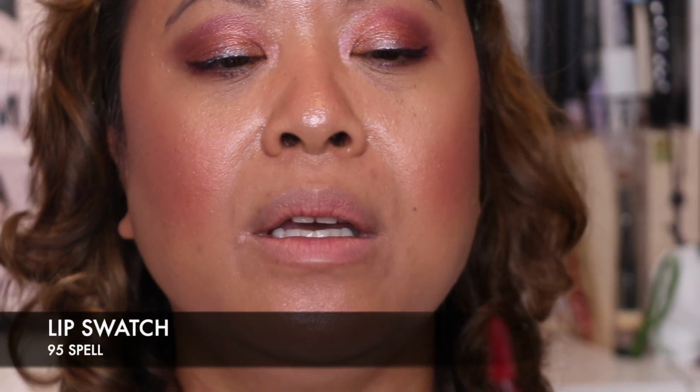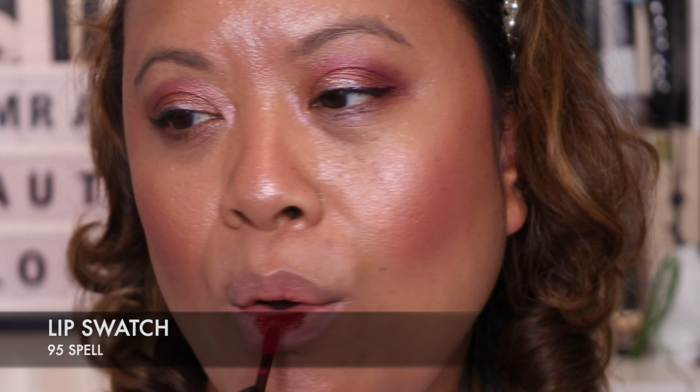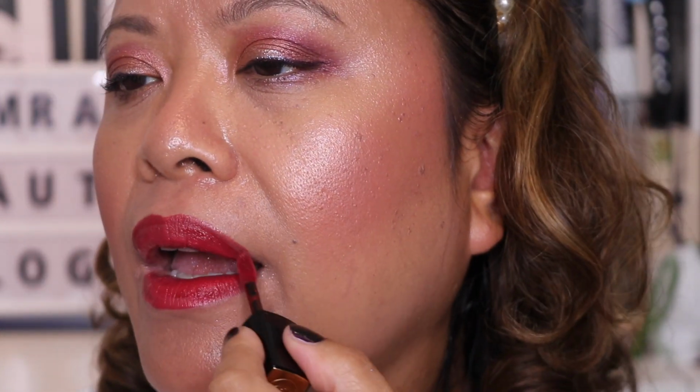This one doesn't have any shimmer, so let's see how it looks. Oh wow. What a gorgeous shade. Wow, what a gorgeous shade. Now I'm using this as a kind of guide, but that is just my kind of shade. It is stunning. So this is the second shade, and isn't this just gorgeous?